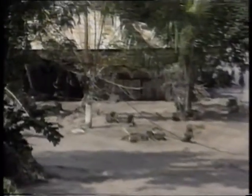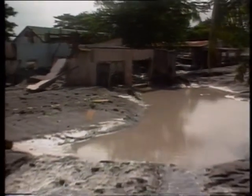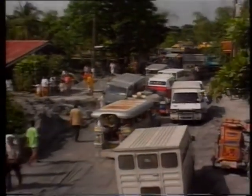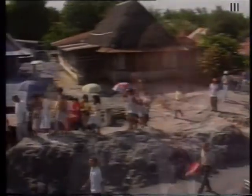Since Friday, many villages in Pampanga province have been almost completely destroyed as the dikes built by residents to protect their homes gave way to the fast-moving mudflows. The Philippines Disaster Committee is coordinating the relief effort. They say as many as 60,000 people have been displaced. Many more are refusing to leave their homes, preferring to take their chances with the mudflows rather than move to one of the government-run emergency camps, which they claim are filthy and cramped. Local authorities have given the residents of two threatened villages until Monday to leave voluntarily. After that, they will evict them by force.